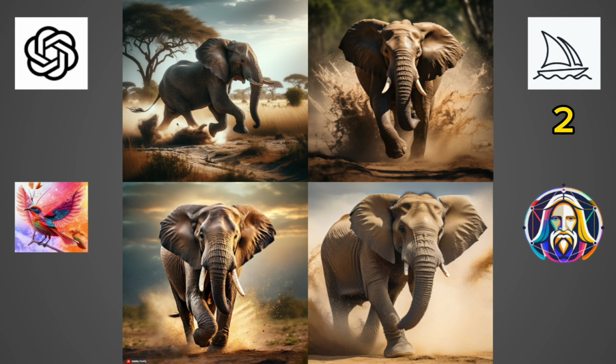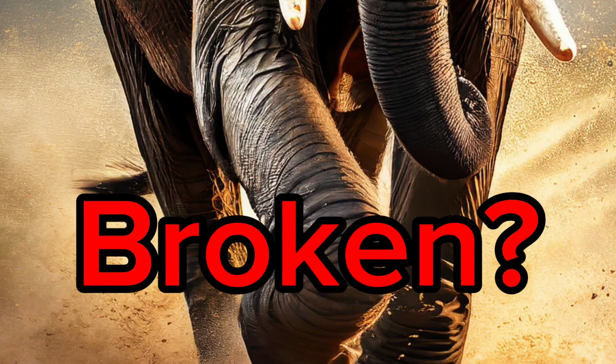Second place I would give to Firefly here, because even though this leg really doesn't look right to me, it's still the second best when it comes to realism. Maybe we can just say it's broken? I know you can adjust a lot when it comes to Leonardo and the other image generators, but for this video I will just compare the plain prompts without making any manual adjustments to the settings.